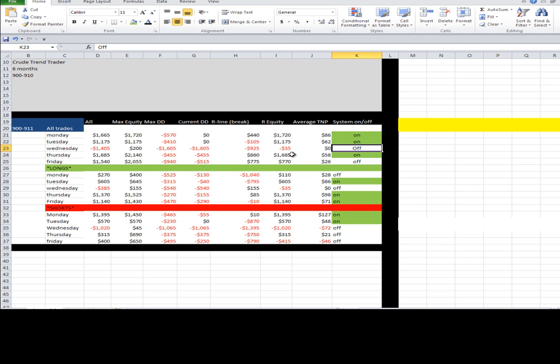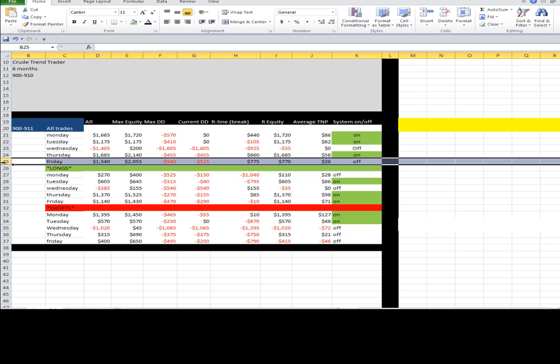Now, what's been interesting here is system number 3 on Friday. Remember what I said: the minimum I would turn a system on would be $30 to $35. Anything below that, you're wasting your time. And ideally, we want to really have our benchmark at 50, so you can be really picky with the days you trade.